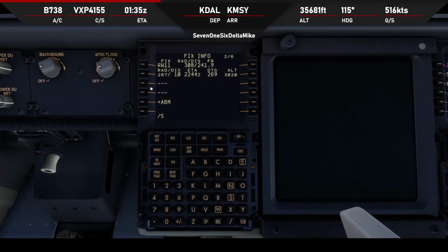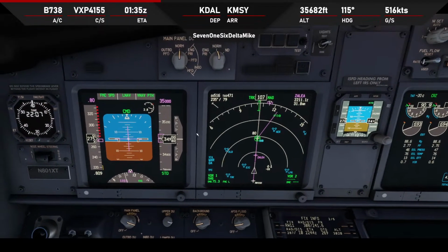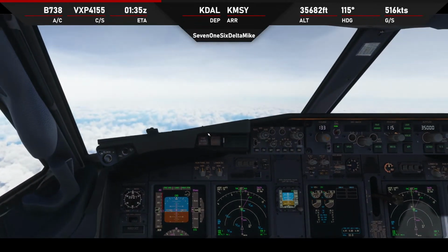Delta 200, go ahead. Currently inbound to KATL, climbing 7,000 feet.